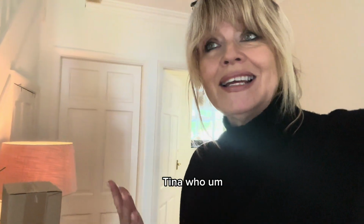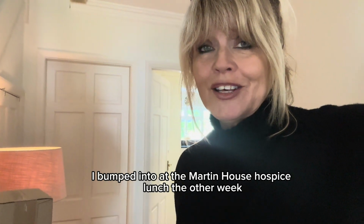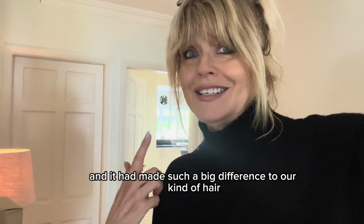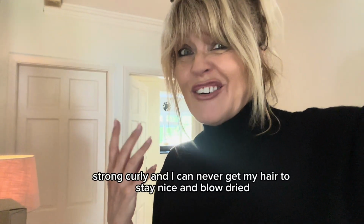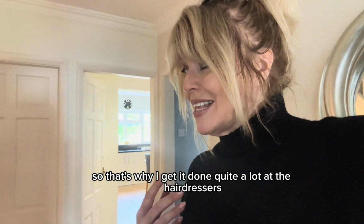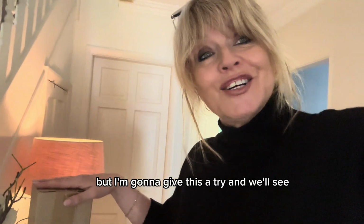But a friend of mine, Tina, who I bumped into at the Martin House hospice lunch the other week, said she'd just got one and it had made such a big difference to our kind of hair, which is frizzy, strong, curly, and I can never get my hair to stay nice and blow dried. So that's why I get it done quite a lot at the hairdressers. But I'm going to give this a try and we'll see.